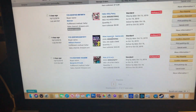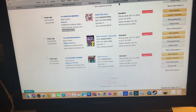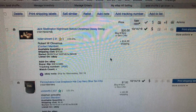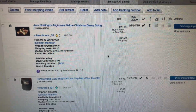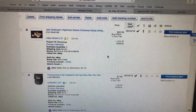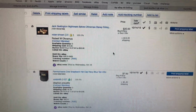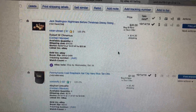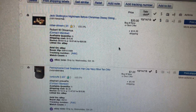We're going to switch it over to eBay where things are going to be a little more interesting. Alright, so first up we got Jack Skellington, Nightmare Before Christmas string lights. I picked these up at Goodwill for, I think, $1.90 was my discount. I figured I would try Halloween stuff this year to diversify what I've been selling.